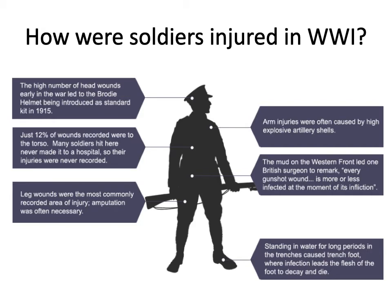One of the main weapons that caused injuries to soldiers was high explosive shells. These shells would explode and tear up into what we call shrapnel, and shrapnel was responsible for 58% of wounds. Bullet injuries made up about 39% of wounds. You'd usually be hit in the legs or arms. That's where 60% of injuries were.